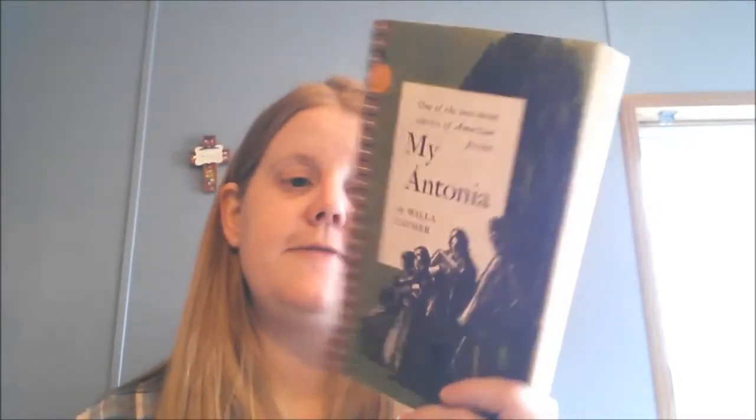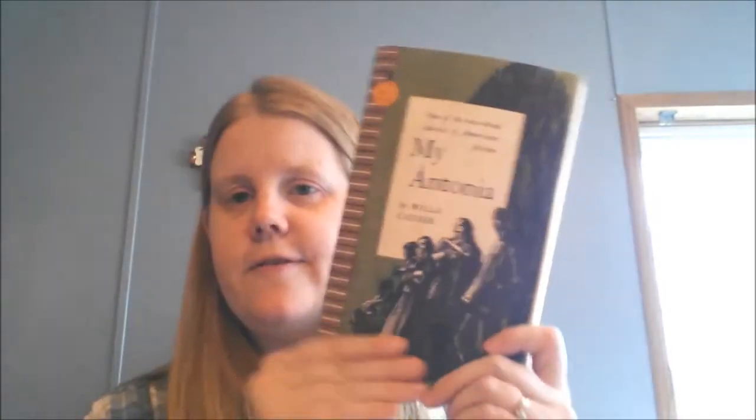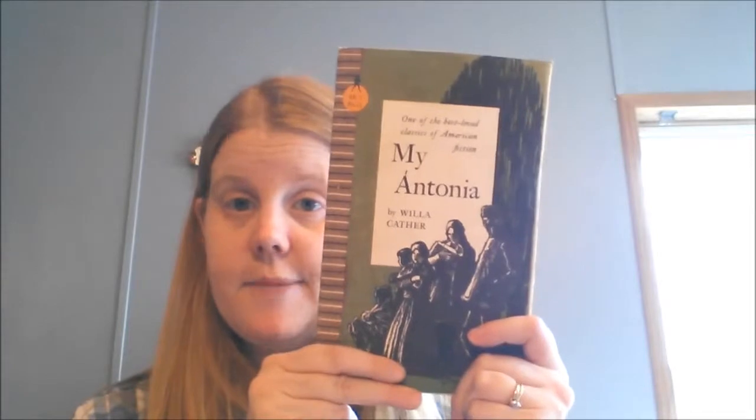This is My Antonia by Willa Cather, and this is actually one of my favorite books, favorite classics. I have a copy of this already, but it's in an old school type book, those hard little books. So this one is really cool. It's almost like a fabric paperback, which is really nice. It's a little bit older, but it's in pretty good shape. So I was happy to grab this.